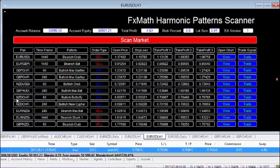So it may not be as strong a trade as when you find multiple trade opportunities with the same pair. So you can take a pound Swissy and a New Zealand Swissy at the same time, or pick one or pick the other.